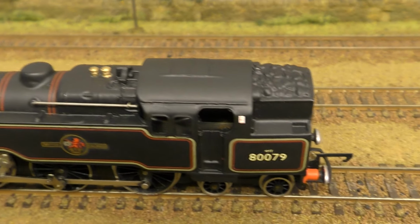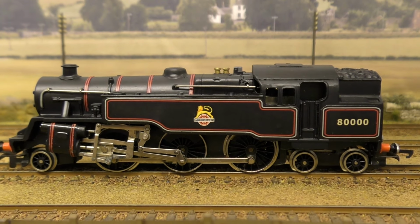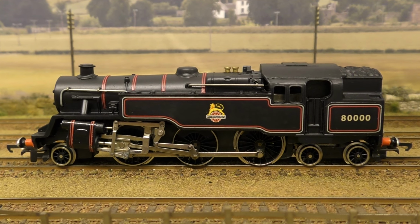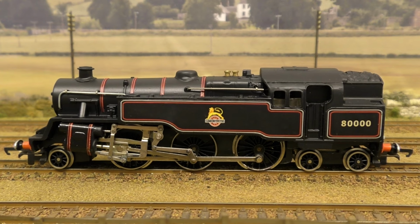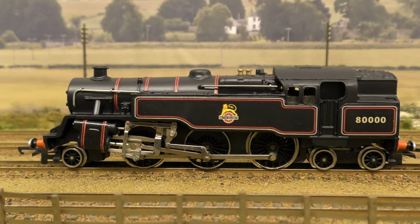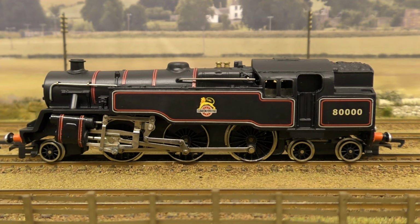Anyway, so moving along, we come to one which is numbered 80000, which is in fact the very first one built. Now this one has had transfers applied to it. I stripped this down, bathing it in a tub of caustic soda, and it burned and sizzled, and I thought, am I going to get anything out of this? But no, it just stripped all the paintwork off, and it was like a bright silver grey. That allowed me then to spray a couple of undercoats on it, and 2 or 3 coats of semi-matte or satin black.